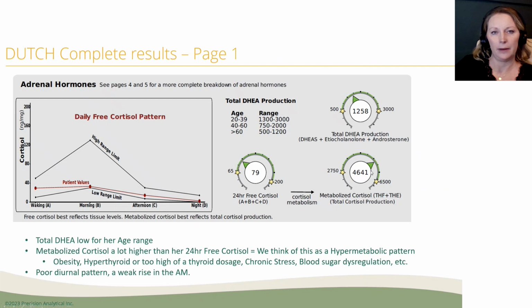And then we also can look at her individual data points for the day. Did she get a nice rise and fall for the day with her free cortisol? You can see it's a pretty weak response in the morning. She really didn't get a nice rise in the morning. She does stay within range for afternoon and nighttime, but that really wasn't a nice peak. So she's maybe not getting that nice kickstart in the morning.